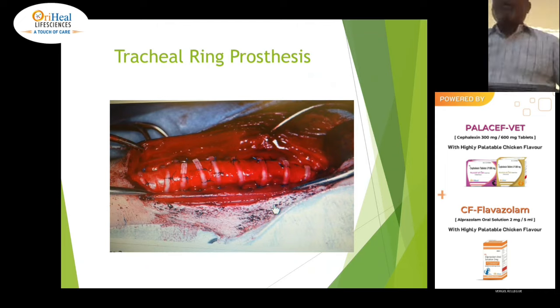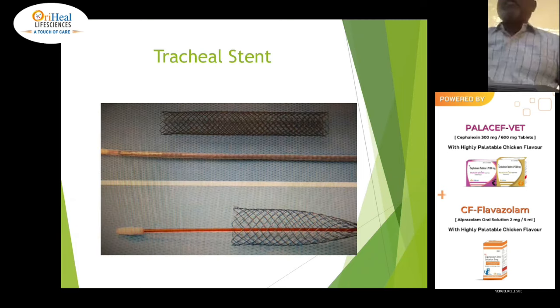So the diagnosis is made by radiography or bronchoscopy or fluoroscopy. Fluoroscopy is a gold standard, and bronchoscopy also is a gold standard where you can grade this tracheal collapse and see if it is to be put on surgery. So this is a tracheal stent which you put endoscopically inside the trachea. They expand and see to it that the trachea doesn't collapse during inspiration.